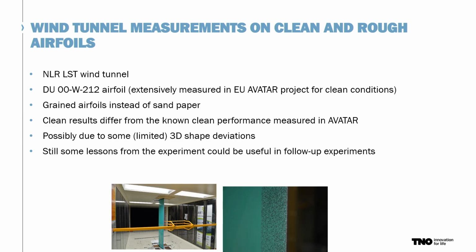We wanted to grain this directly on the airfoil because sandpaper also has some backing paper at the backside of the sandpaper, which also gives an unknown roughness. So here it was sprayed directly on the airfoil. I still think that's a good idea.